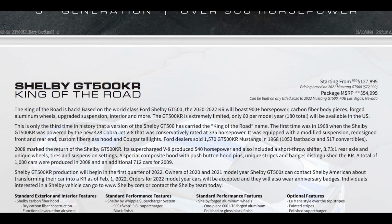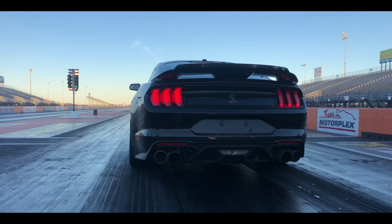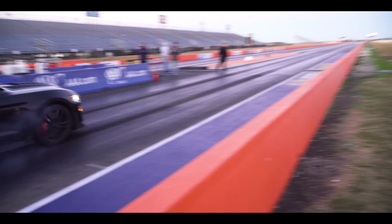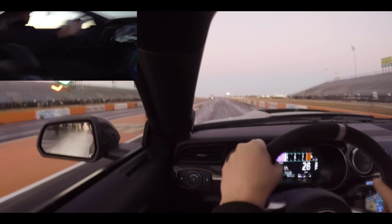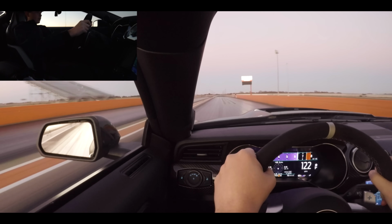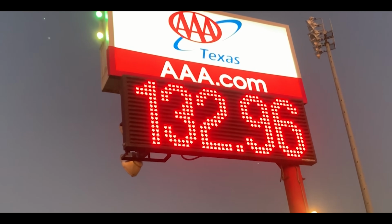$127,895. This is considering a base model GT500 with the MSRP of $72,900. Now, the average price of a GT500 I've seen online, even when I was buying mine, is roughly $85,000, close to 90. If you pay a markup, obviously more. Let's just say you paid out the door $95,000 with whatever options you have and then a markup, or if you just include taxes. Probably around $95,000 is a pretty good average for an out-the-door price of a new GT500.